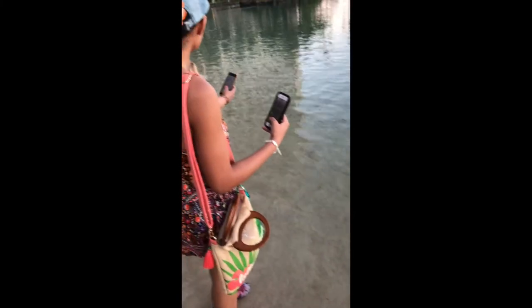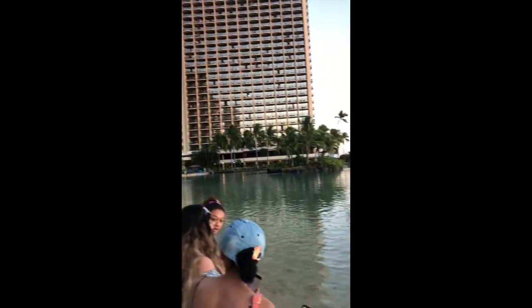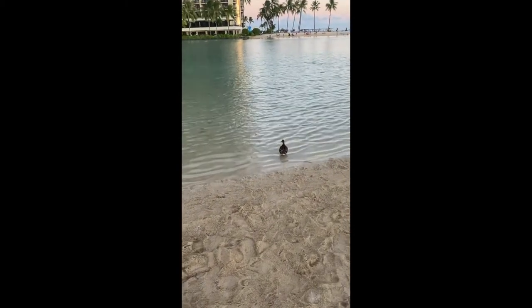Look at all the birds. They must think you're going to feed them. I know. Yeah, they're coming here thinking we're going to feed them. I wish I'd known, I would have bought something. Look at the ducky. Come on, let's come over here. Look.